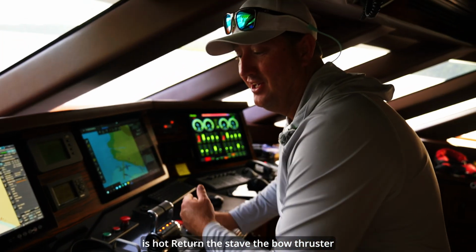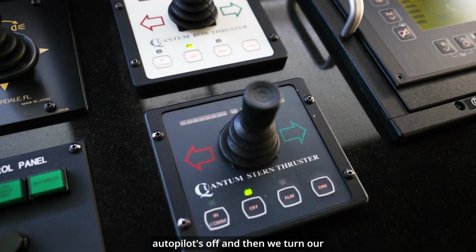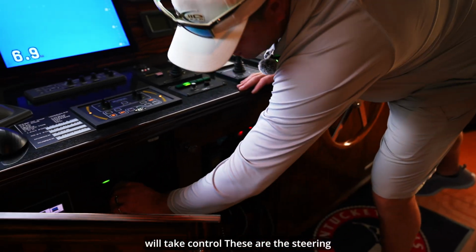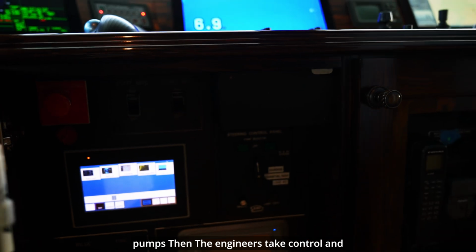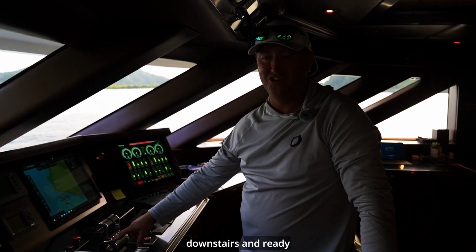This is hot. We turn the bow thruster and stern thrusters off. Make sure autopilot's off. And then we turn our steering pumps off. And then the engineers will take control. These are the steering pumps. Then the engineers take control and they'll shut down the engines from downstairs and ready for our next adventure.